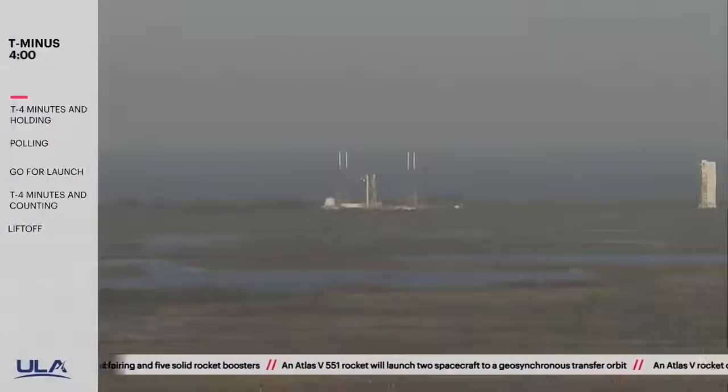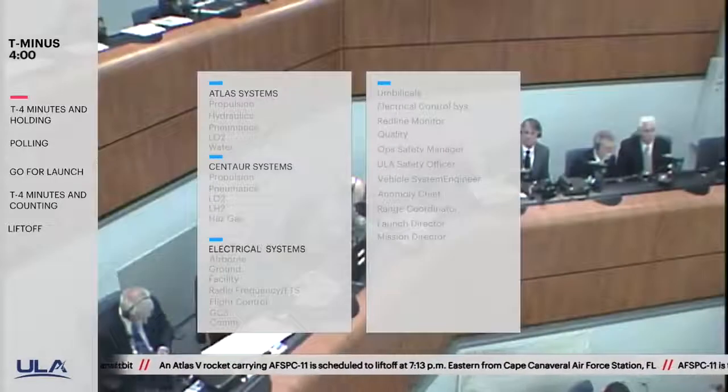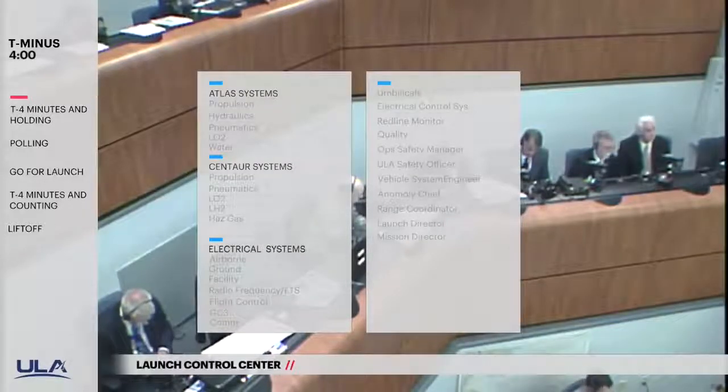We remain in the planned 15-minute built-in hold as we continue to prepare for liftoff. In a few moments, launch conductor Scott Barney will poll the launch team for the final go to pick up the countdown. 28 engineers and managers will be polled for system status and readiness to proceed with the launch.